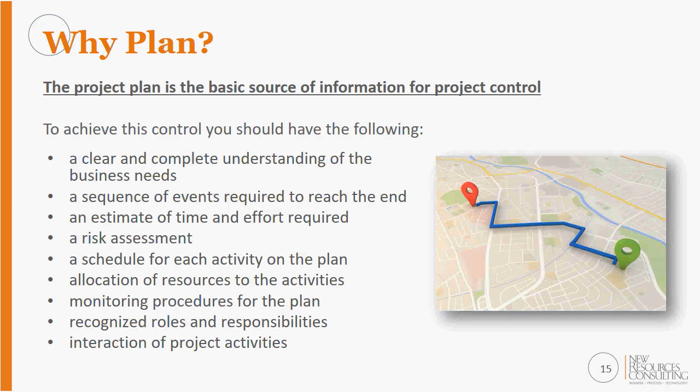You understand what the risks are. If I'm going to travel to southern Florida between the months of August and October, it's hurricane season. I need to understand that that's a risk. That could happen. I may have to change things that occur during that time. You schedule the activities for the plan. You understand what your resources are, so who's going on vacation with me.